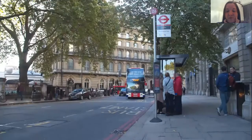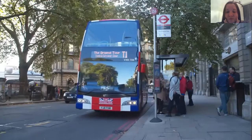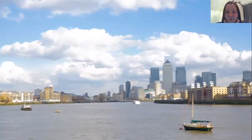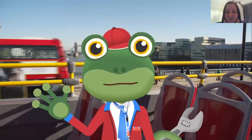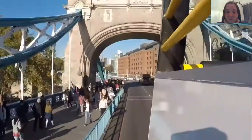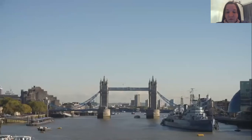London is the capital city of the United Kingdom, and the city grew around the river that goes right through the middle of it. This river is called the River Thames, and today our bus is going to cross the river on some famous bridges.